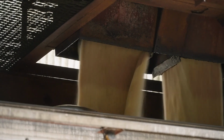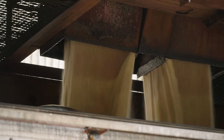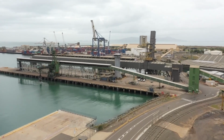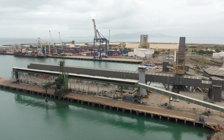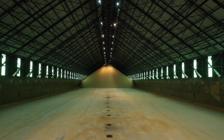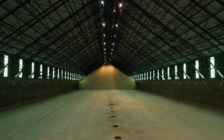Each of those points in the supply chain has data that makes up a block of information. When you add those blocks of information together, you create a chain of information, or a blockchain, and that's why it's called blockchain. These blocks of information can be used for traceability and to show our customers where the sugar comes from and how it's been sustainably grown, from the farmer all the way to the customer.